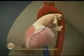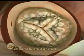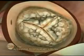There's 4 different valves, but the valve we are considering today is called the aortic valve. Aortic stenosis, which means tightening of the valve, prevents it from opening properly, which prevents blood from getting to the brain and the rest of the body. It's a condition that affects over 1 million people in the U.S.